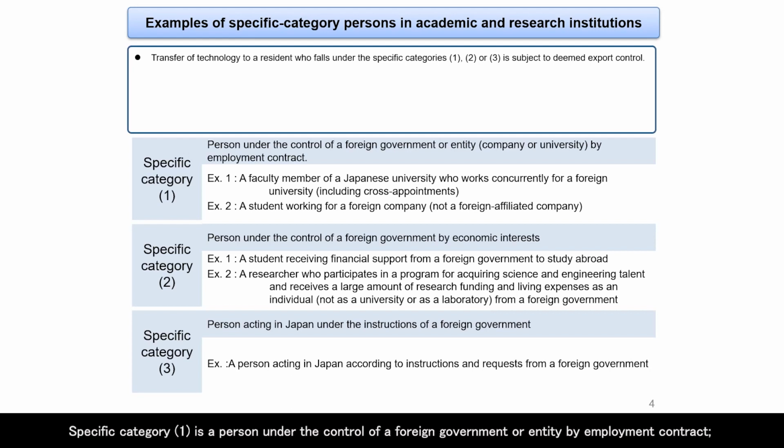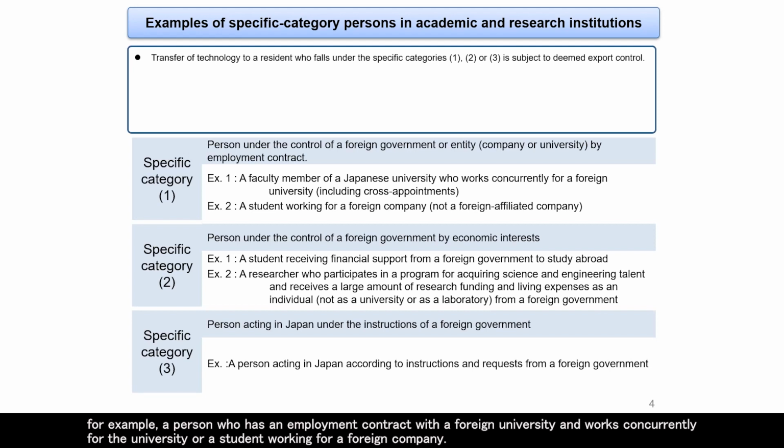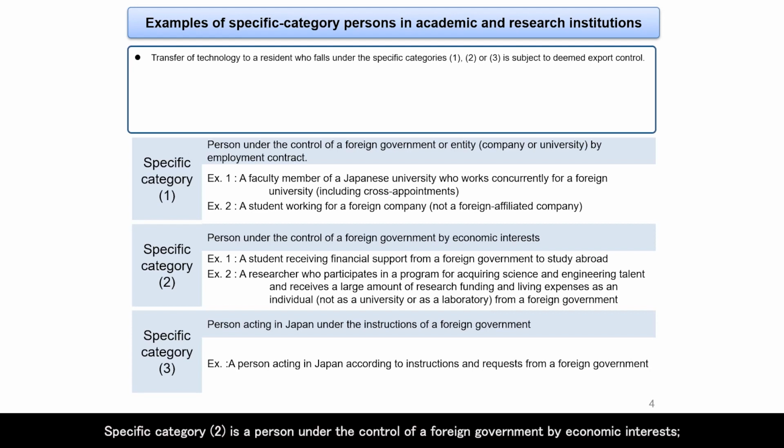Specific Category 1 is a person under the control of a foreign government or entity by employment contract. For example, a person who has an employment contract with a foreign university and works concurrently for the university, or a student working for a foreign company. Specific Category 2 is a person under the control of a foreign government by economic interests. For example, a person receiving financial support to study abroad or research funding from a foreign government.